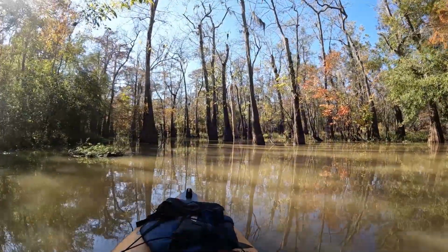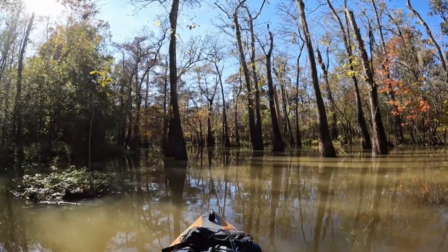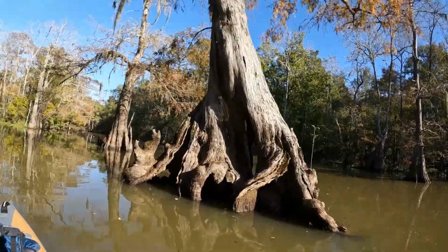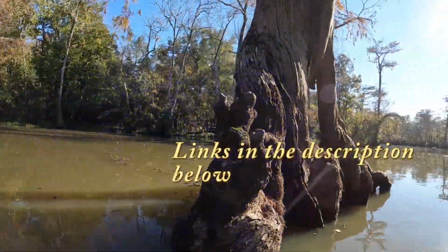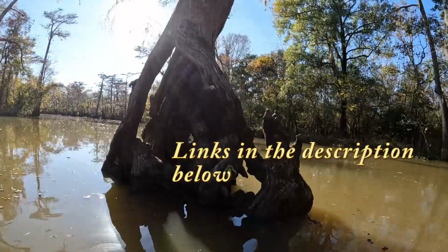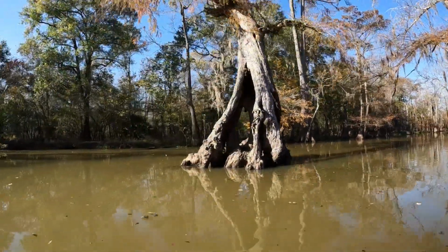So if you want to find this paddling trail, again, it's in the Big Thicket National Preserve. It's the Neches River, and the trail is called Kountze Lake to Scatterman. 4.8 miles. Absolutely beautiful, and well marked along the way.